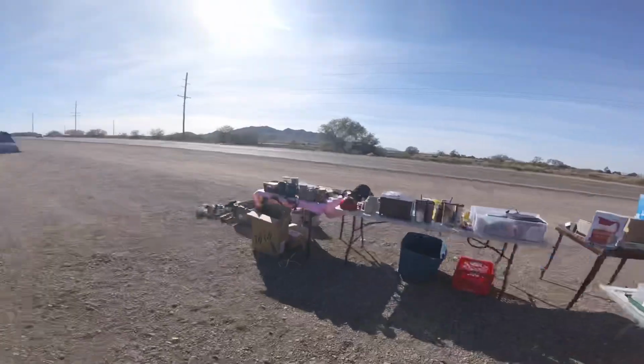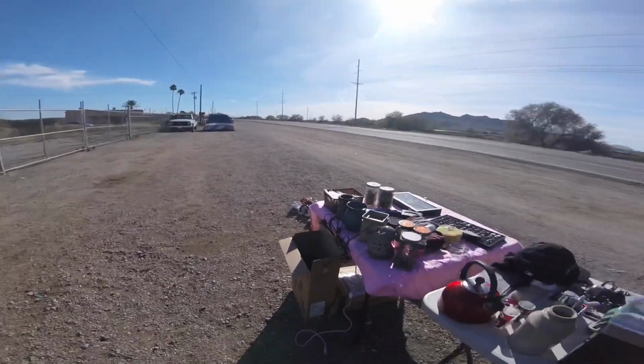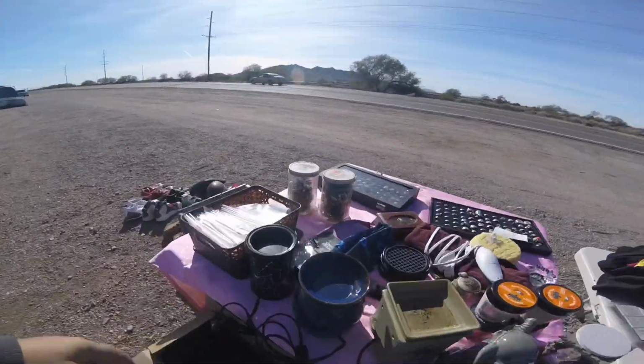Not too shabby, just sold those two bags. They came out of units. There's quite a bit of vendors down here. Take a little look, there's about six or seven. So we've got all different types of stuff here, guys. Stuff that I think people are gonna be interested in.